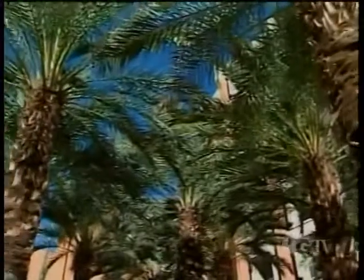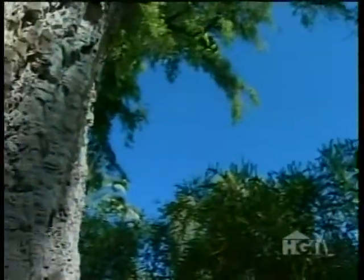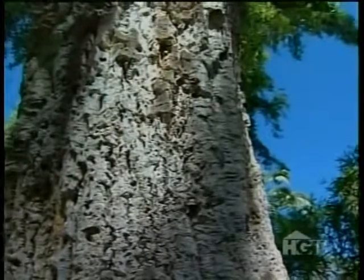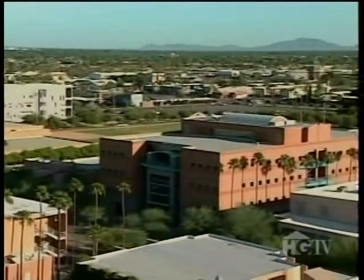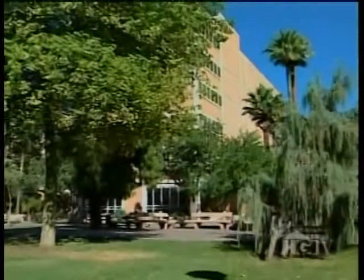Over 300 date palms from around the globe add beauty and taste to the campus. And another tree with a corky bark was put to military service during World War II. The campus of Arizona State University spans 700 acres. Its tree-lined paths and walkways are home to more than 300 different plant species.